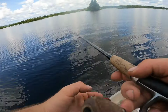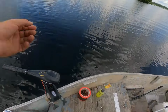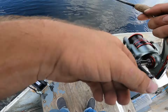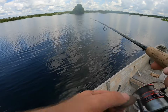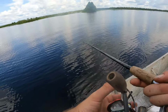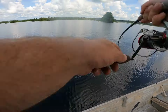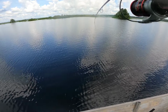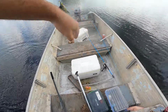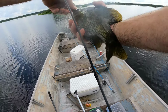That was a good hit, whatever that was. See if it wants my spinner. I swear it hit it. It felt like it did anyway. But it didn't get it. Yep, got it. That's awesome. Seen it hit up there. Wonder what it is. Stud. Get in the boat. Let's go. He hit a bug off the top. That's why I knew to throw to him. Another fine one.